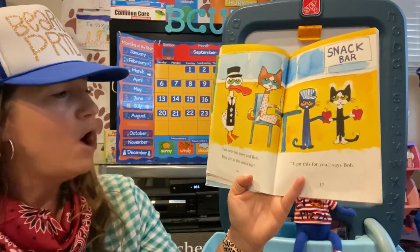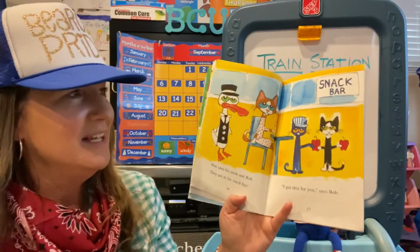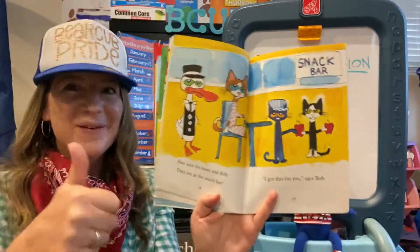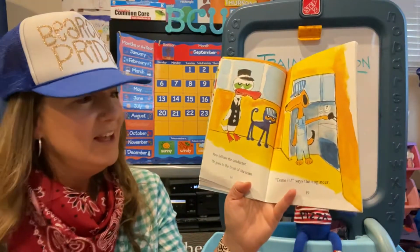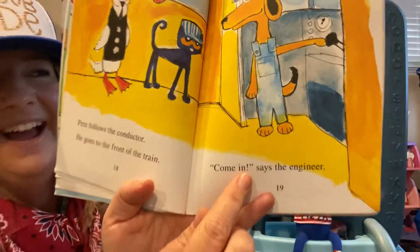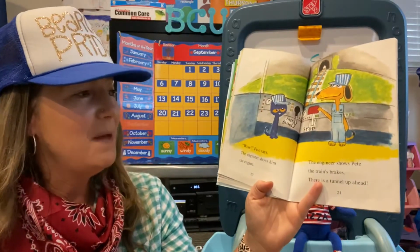Pete sees his mom and Bob. They're at the snack bar. Oh, I love snack bars. I got this for you, says Bob. What did he get him? An apple, right? One of our favorites, an apple. Pete follows the conductor. He goes to the front of the train. Come in, says the engineer. Wow, Pete says.